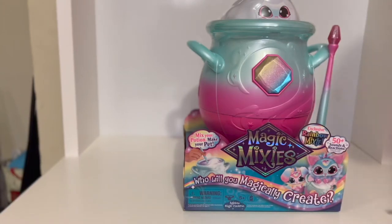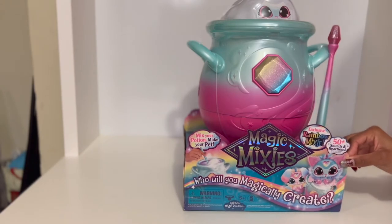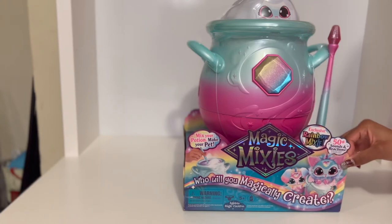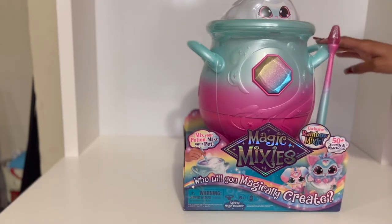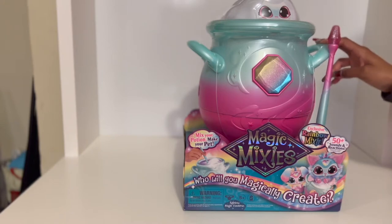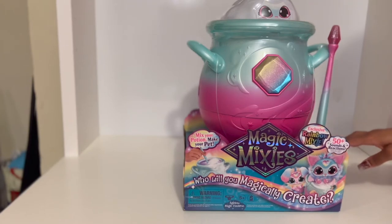So I have a super exciting video. This is the Magic Mixies Magic Cauldron. This is the hottest item that was on kids' Christmas list for 2021. They have a pink one, a blue one, and this rainbow one. Now this rainbow one is for Walmart and Amazon only. So those two are the only places that you can find this rainbow exclusive.